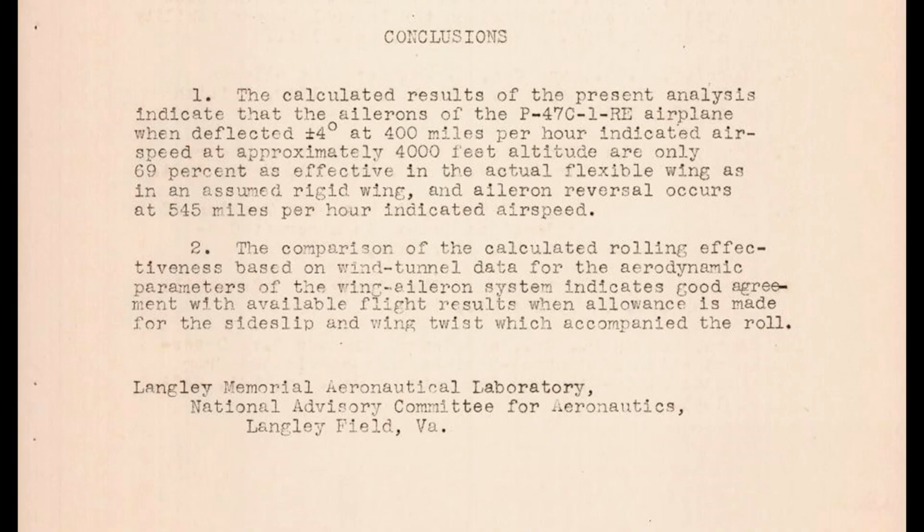Aileron reversal. In this case, it's caused by the wings flexing in such a way that the shape of the wing deforms, causing the plane to roll in the opposite direction of the control input. In this situation, the ailerons essentially become trim tabs for a wing warping system. In other words, when the pilot would move the control stick to the left, the ailerons would cause the wings to twist and the plane would roll to the right.